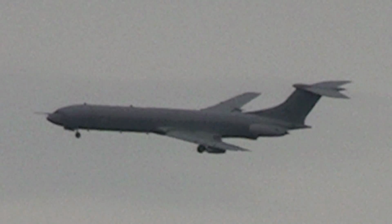So BOAC flew these VC10s for a while, but the US airlines would not buy the aeroplane. They possibly didn't have quite so much need for it. They didn't have the same routes that we had.